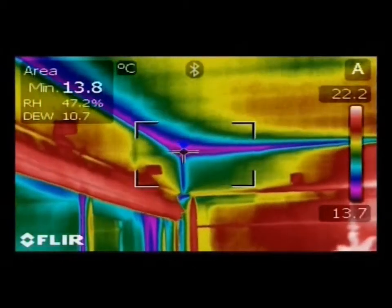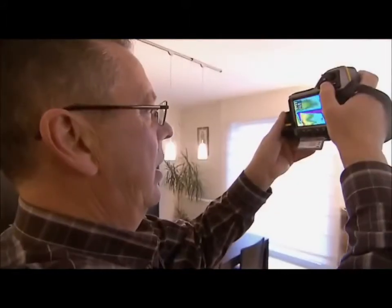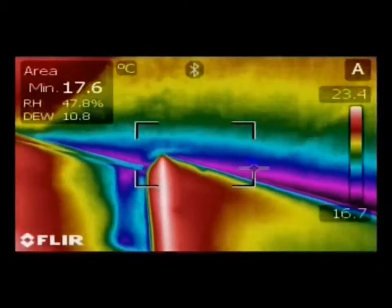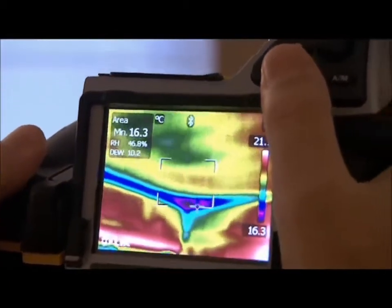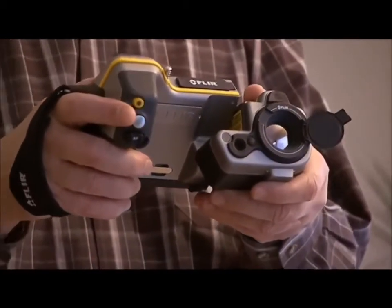Thanks to the MeterLink feature, all values are sent wirelessly over Bluetooth to the Flir thermal imaging camera. Using the Flir thermal imaging camera, you can easily see which areas are below the dew point and susceptible to mold buildup. The MeterLink technology saves time and eliminates the risk of erroneous records or notes.